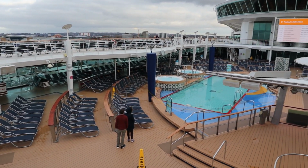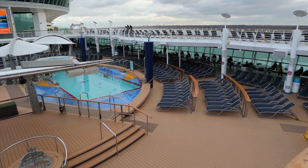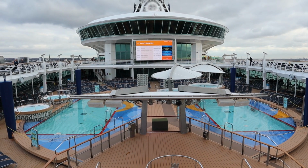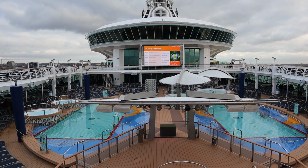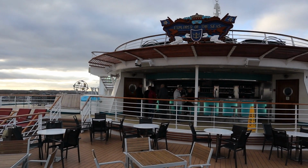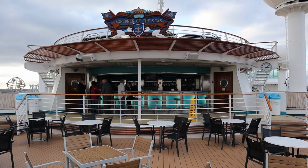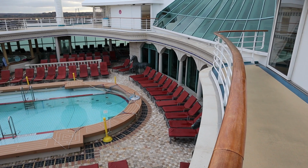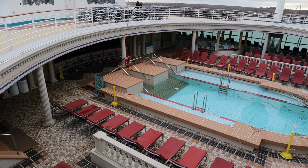And the pool deck on deck 11, past the entertainment area, and a lovely large screen just below the Viking Crown Lounge for external entertainment and sail away parties and films, etc. The upper pool bar on the pool deck on deck 12. So here's the solarium. It's closed off today. It's quite cold, quite chilly. This is the shot from deck 12.